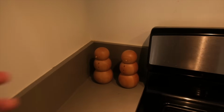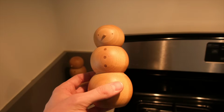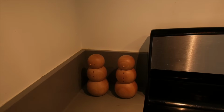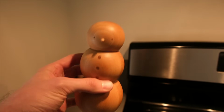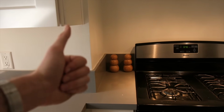Arguably my favorite thing I picked up all season long is these salt and pepper snowman grinders. They really are so cute. I haven't actually put salt or pepper in them despite the fact that I do cook a lot. I just honestly need to figure out the proper way to put salt and pepper in there. But yeah, really love those. I picked those up from Crate & Barrel. Definitely one of my favorite finds of the season.